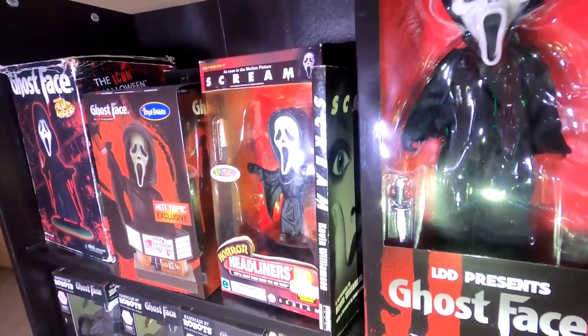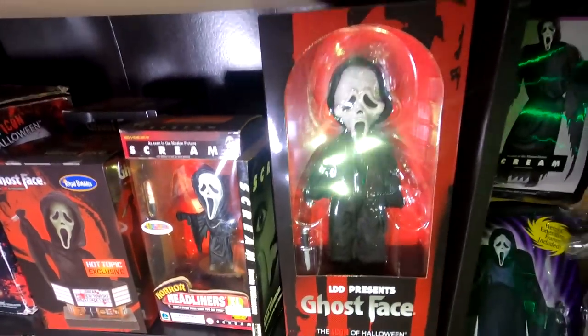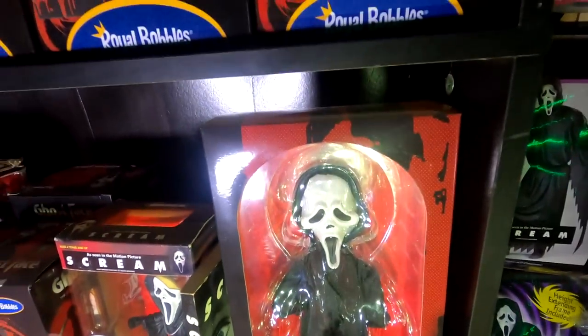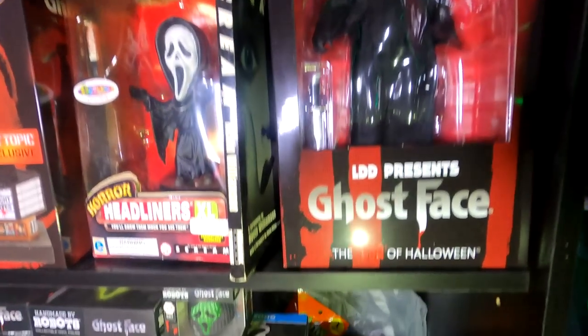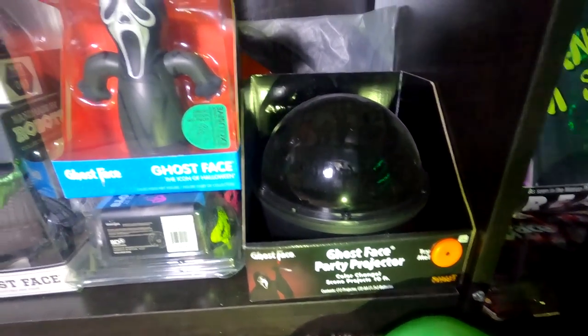I think those are actually kind of rare, but it's just a really cool piece to have. The Living Dead Ghostface, of course. If you love the Living Dead dolls, and if you love Ghostface, you gotta have this one. At the bottom of this bookshelf, we have the Ghostface Party Projector.